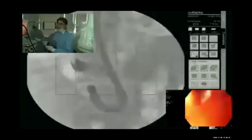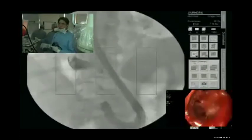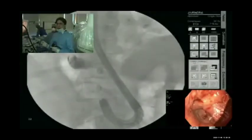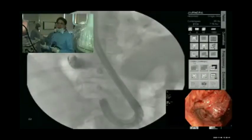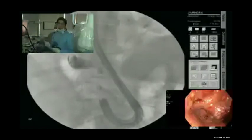Now, theoretically, if you use the coil and the glue in comparison to endoscopic guided glue injection, the number of coils required as well as the amount of glue required is less, because the coil acts as a scaffolding for the glue. So you don't require to inject much. To treat such a big varix, we have only injected 2 ml of the glue. Total 2 ml of the glue.